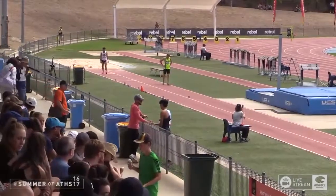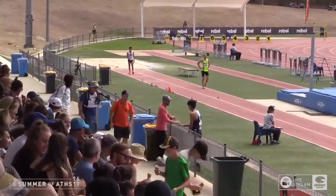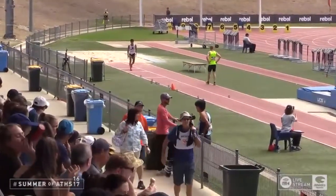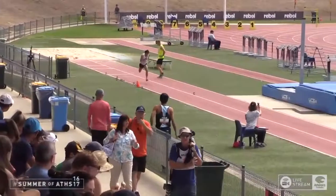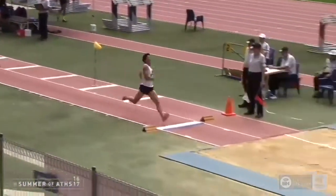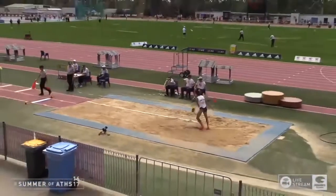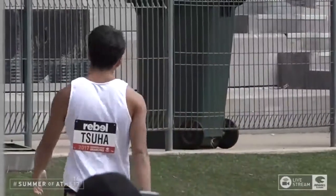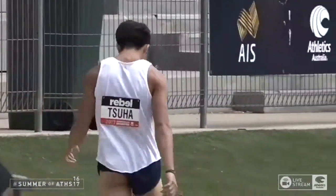Habiki Suha now up on the runway, round two, and a big first round jump. We'll see what he can produce in these windy conditions. Well, that was a big jump, plenty of speed. I think we might see the red again. It's going to be tough work out there.